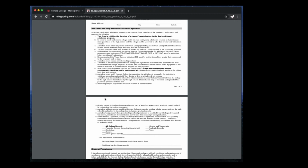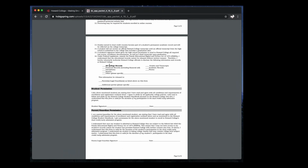Now, number 10 we talked about. A student must notify Howard College by completing the withdrawal process by the last date to withdraw if you decide to drop or withdraw. Look at all of that. Right here where it says all college records, we really can't talk to anybody but the student. Parents don't like hearing this. Sorry, parents. But if your student has an issue, the student is the one who has to talk to the instructor. If there's an issue, you can talk to the counselor. The counselor can talk to me, and we can research it and get back to it that way.